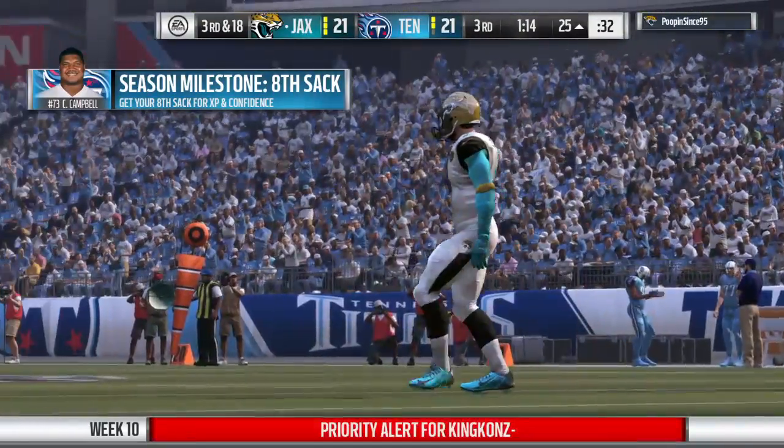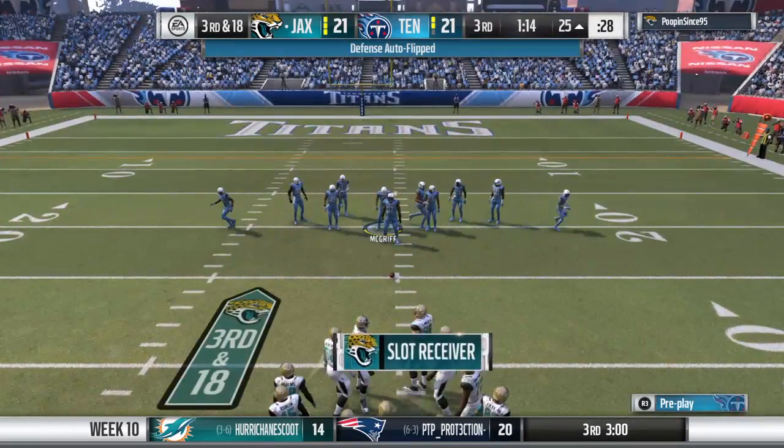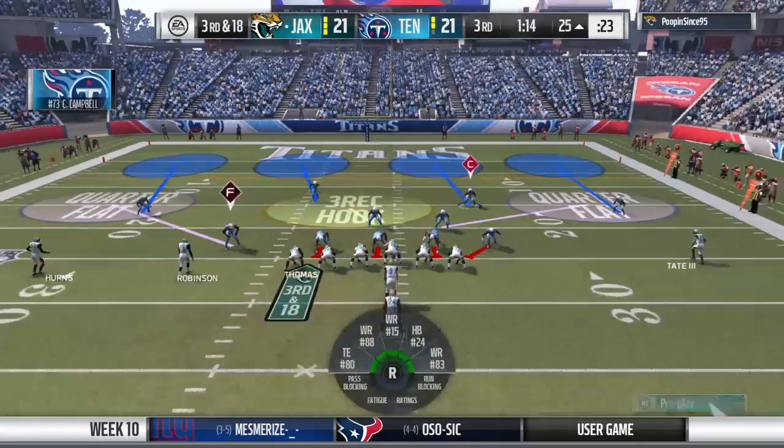After all the preparation, all the practice, a play like that will absolutely break your heart. They had everything they wanted, just unable to complete it. In the end zone, a big-time drop.